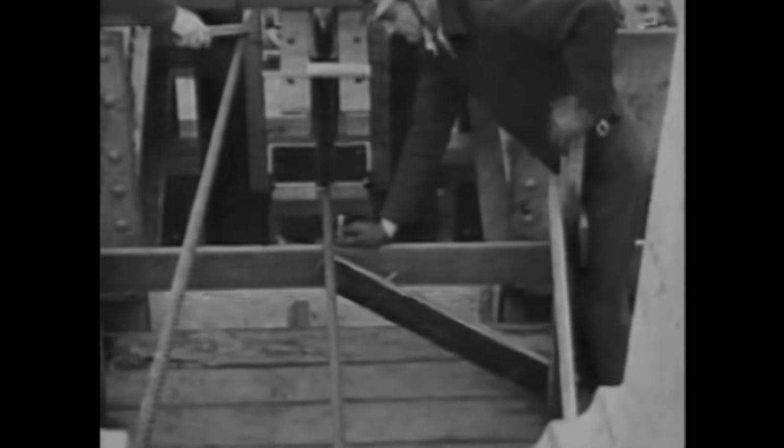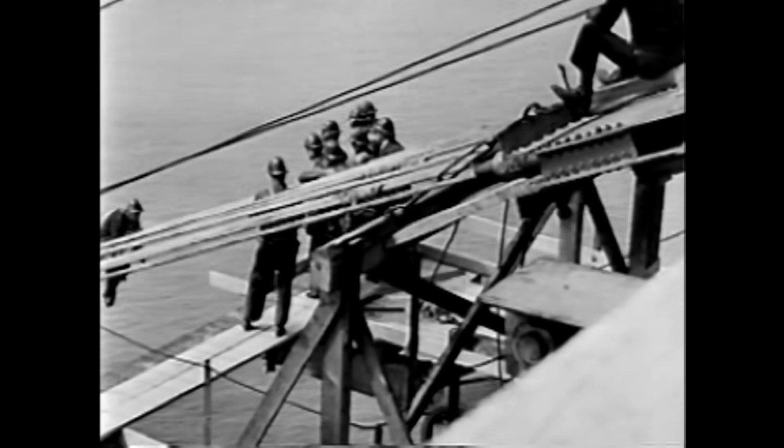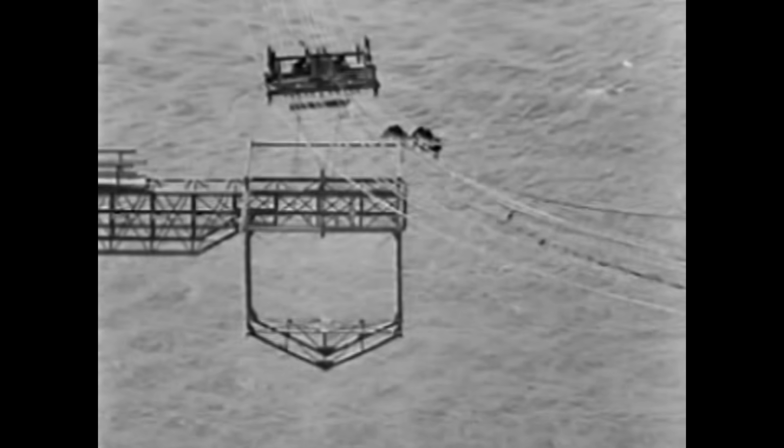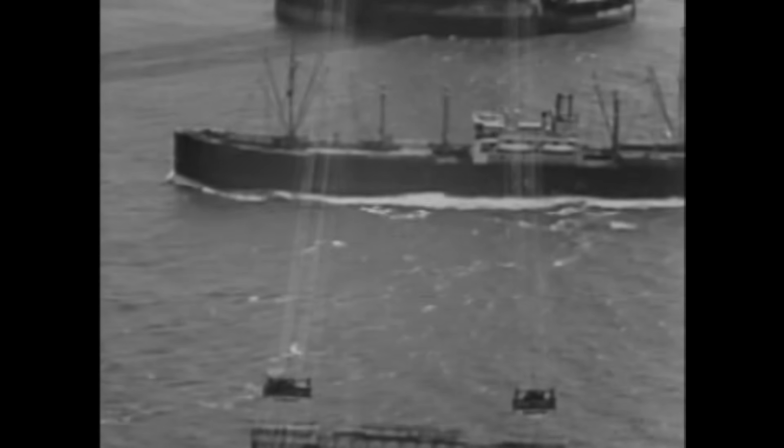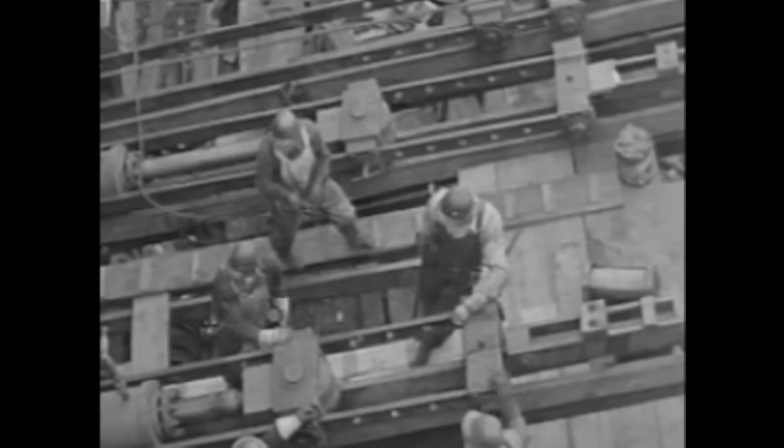The operation was not a complete success. The platform became stuck on the initial strands. 2 bridgemen volunteered to crawl across the swaying span to free the platform. In the vernacular of the bridgemen, this was called swimming the cable. Once this hazardous task was complete, workers could begin the elaborate process of bundling and draping the mighty cables over the steel tower superstructures.